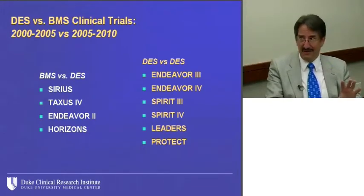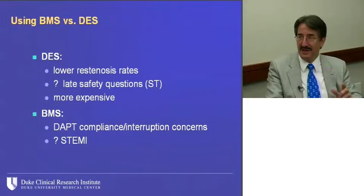So first, I think we have to recognize that the evidence available for bare-metal versus drug-eluting stent is older for the most part, other than HORIZONS, and I'll spend a little time on HORIZONS because it is a contemporary trial.